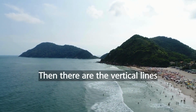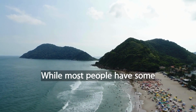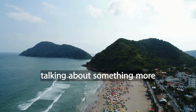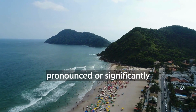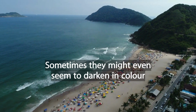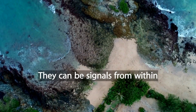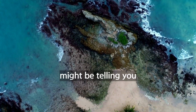Then, there are the vertical lines, or longitudinal ridges. While most people have some subtle vertical ridges as they age, it's a natural part of the aging process, we're talking about something more. We're looking for lines that become unusually deep, pronounced, or significantly more numerous. Sometimes they might even seem to darken in color. These are not just cosmetic concerns. They can be signals from within.